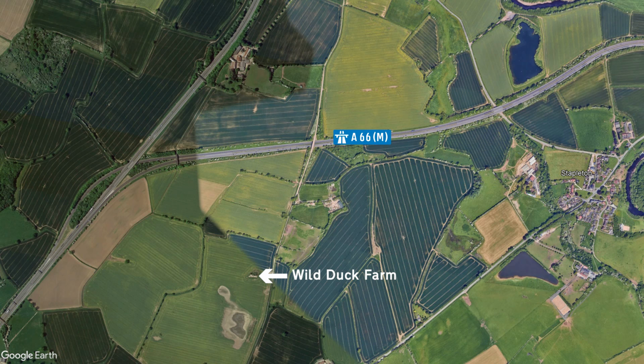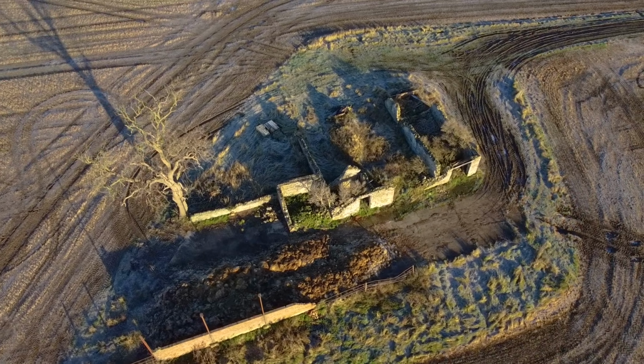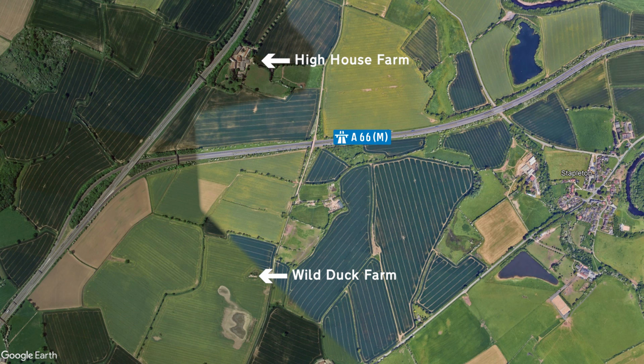Firstly, the long-abandoned wild duck farm. Early census information suggests that it was lived in around 1861, but it could have been lived in for longer than that. There's just no record of it. Likewise, there's no records to say when it was abandoned, but looking at the state of it, I'd say a long time ago. To the north lies High House Farm.